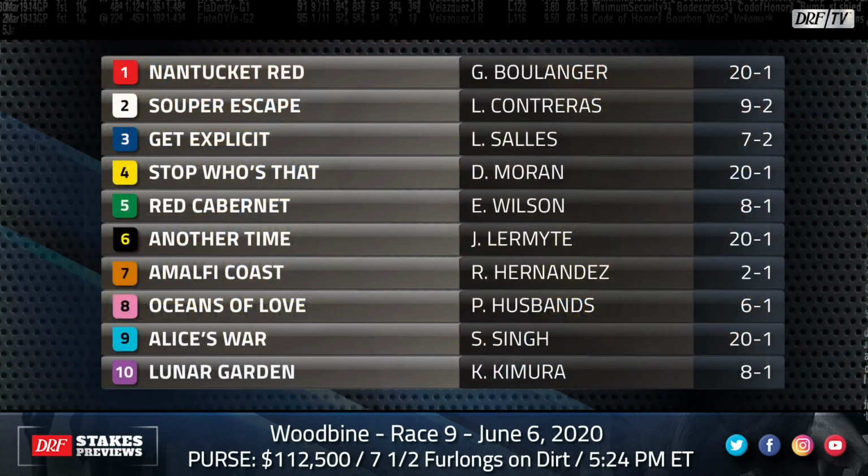Don't sleep on the 5, Red Cabernet, because Red Cabernet is okay on the turf. She last raced in the Bessarabian, where she was defeated by Amalfi Coast. It was a race that did not set up for her at all from a pace standpoint. There really wasn't a lot of speed in that race. Red Cabernet never made a dent. Her races going longer have been okay, but she's also run well at 7 in the past.